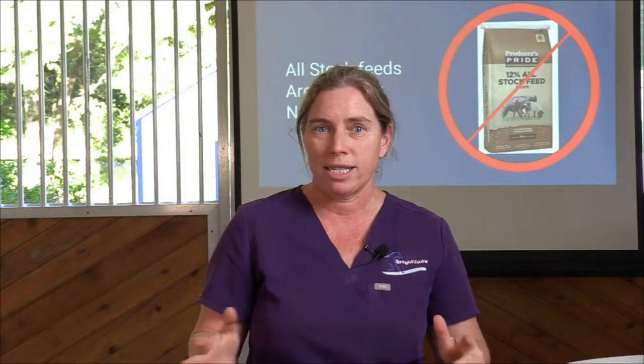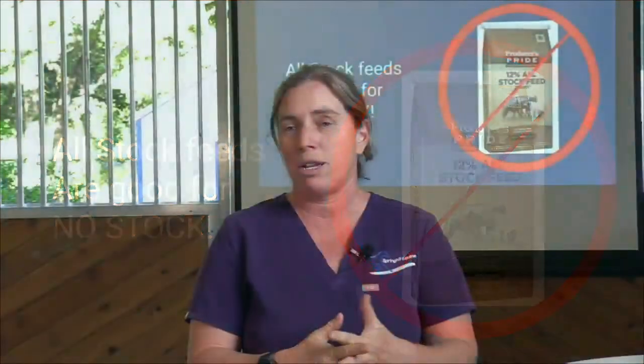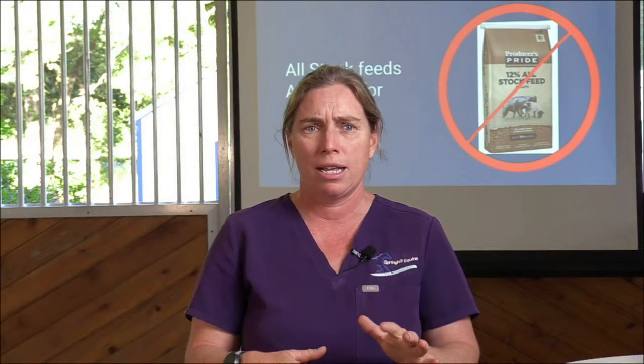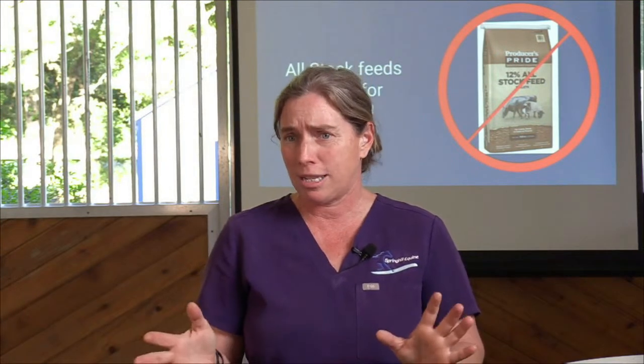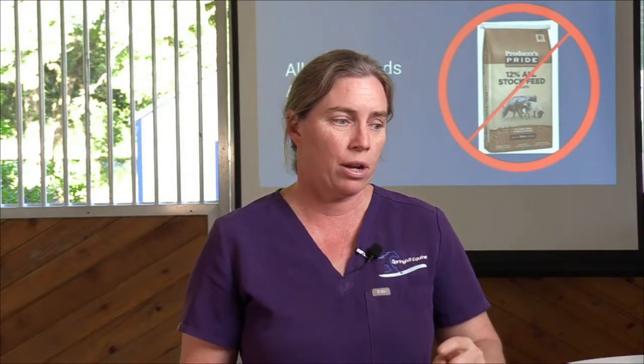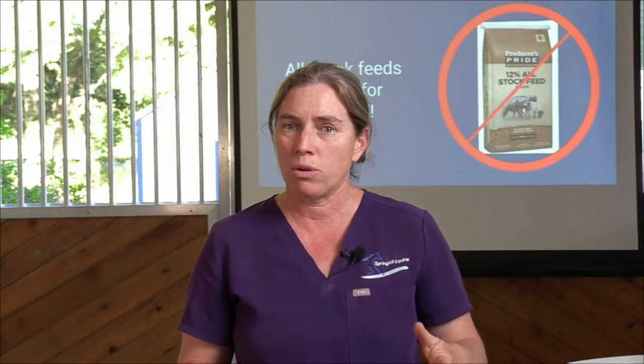And now my favorite slide, you guys can see it again. All stock feeds are good for no stock. I don't know why they make all stock feeds. They're fun to look at the tags on because it says a horse should eat like 12 pounds. No, it was like 24 pounds of this a day when we looked at the tag. It was crazy what they should eat. So on this bag, there's a cow and a sheep and a goat. And probably on the back, it says that it can be fed to horses.